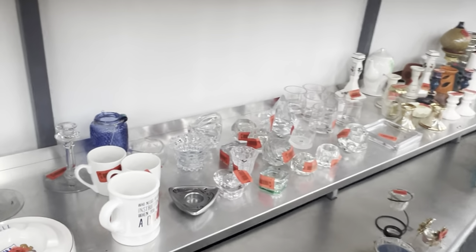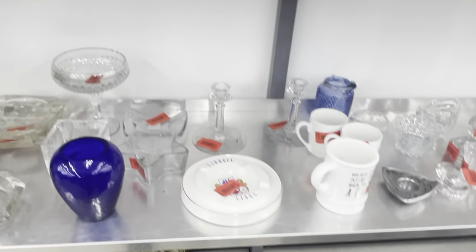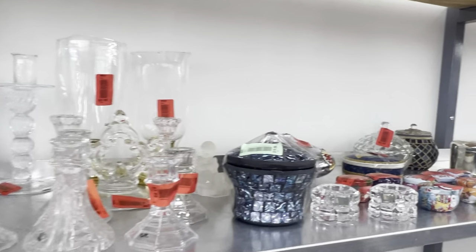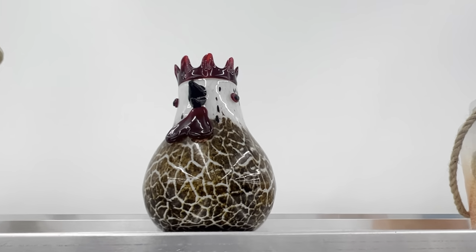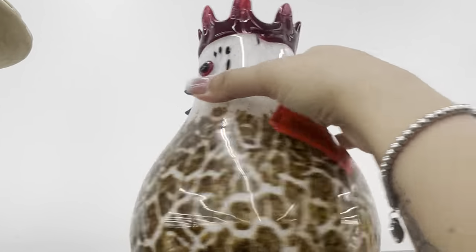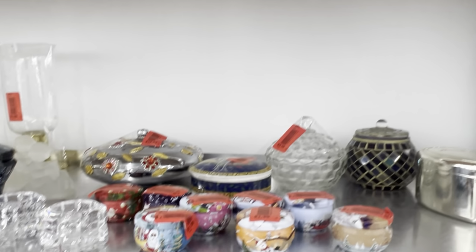Now we're on the next section, past the purses. Let's see what we see here. Lots of Mikasa pieces today. Lots and lots of Mikasa. Well, that's a very regal looking chicken. Probably made in China. He's neat though. Oh gosh, they want like $40 for him. No thanks, pass. As they see on Whatnot, pass.